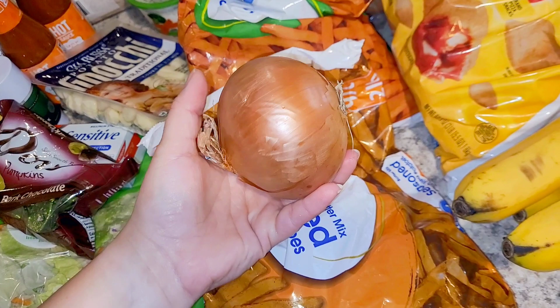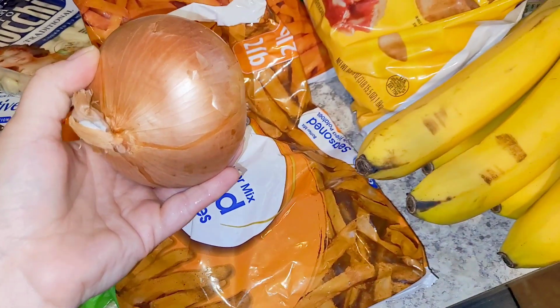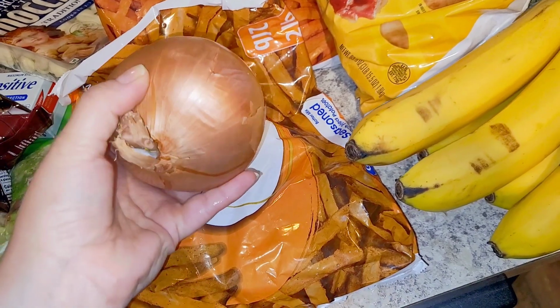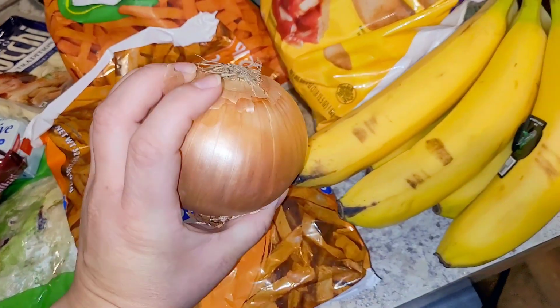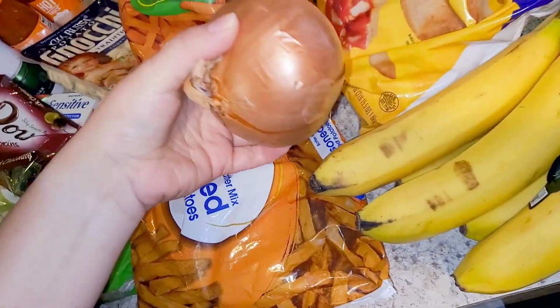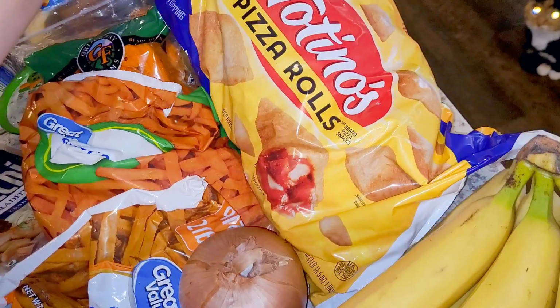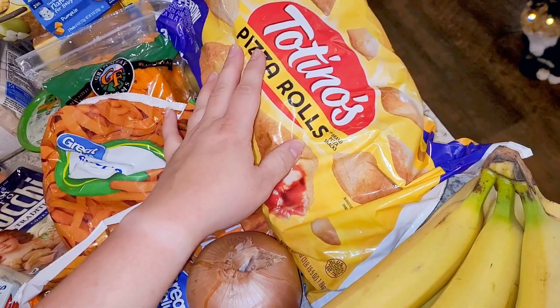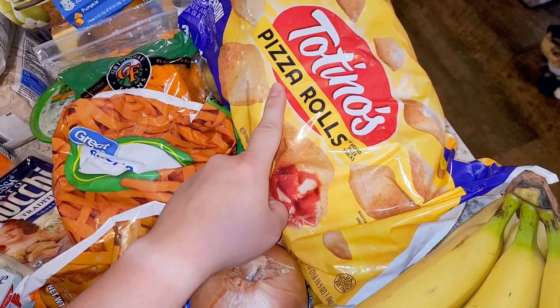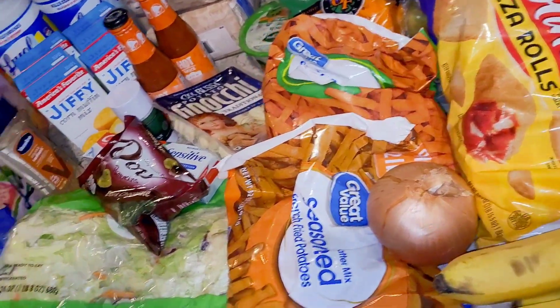I needed two onions, so I had a yellow and a sweet where I had a little bit of variety, but the sweet was out of stock. I don't know. Can't remember. I think this is a yellow onion. So I got that one. Got some bananas. Got this really big bag of pepperoni pizza rolls. But all three of us will eat these. And it'll last a while and it was a better deal. So I got the big one.